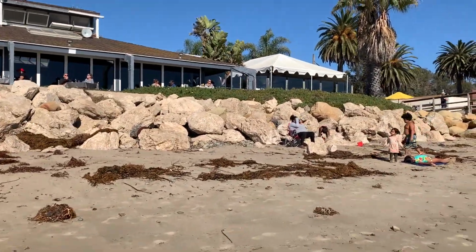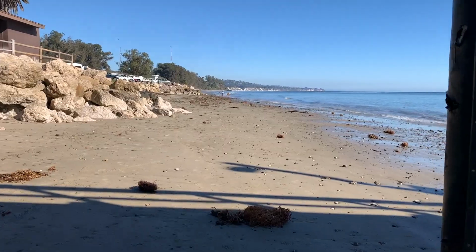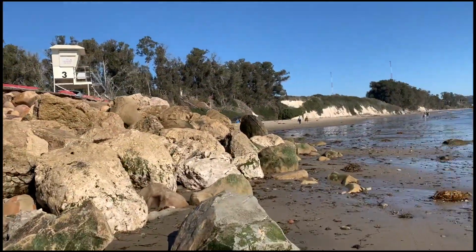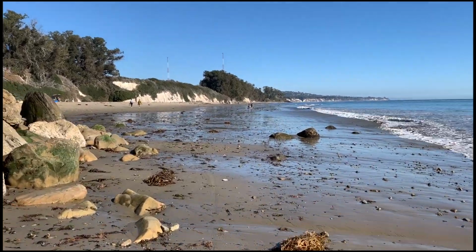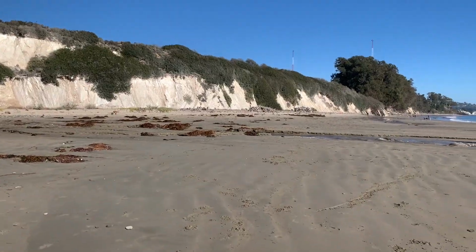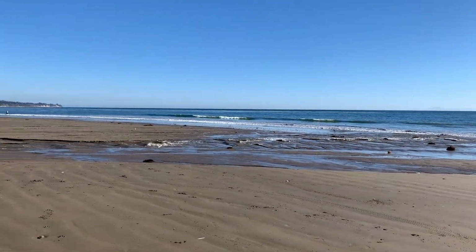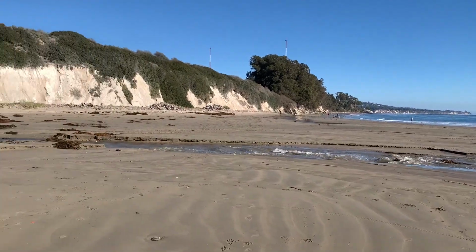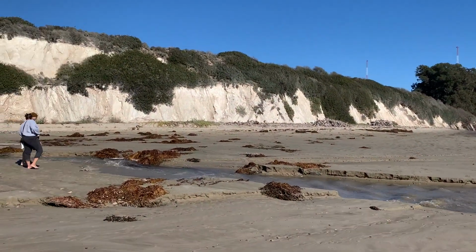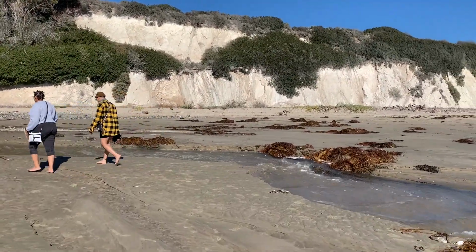Nice place to have lunch. Yeah, you can see when the tide's in, it's probably right up on these rocks. I mean, there's that much difference. Atascadero Creek. See if I can cross this somewhere without getting my feet wet. Maybe over here, where I could just leap. Yeah, that's a pretty good creek. Not tiny.